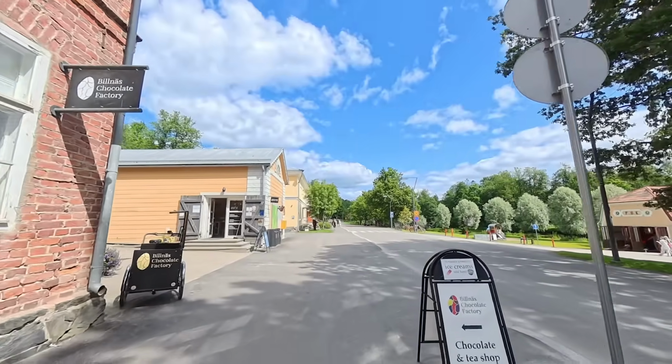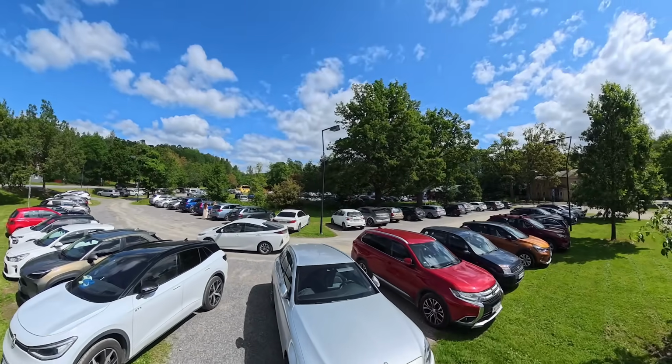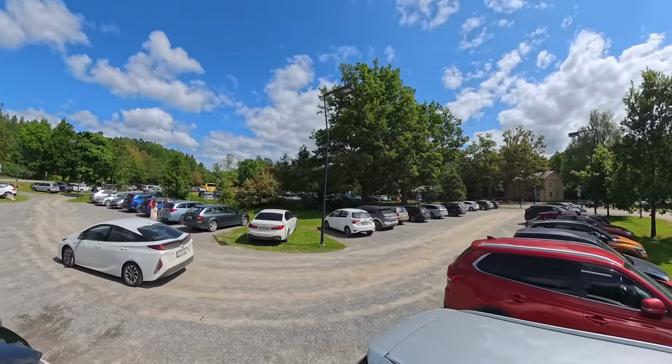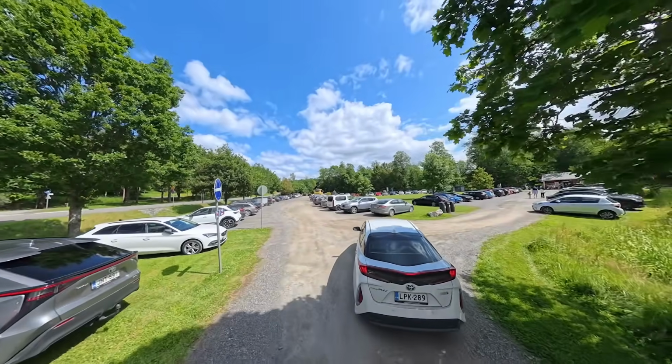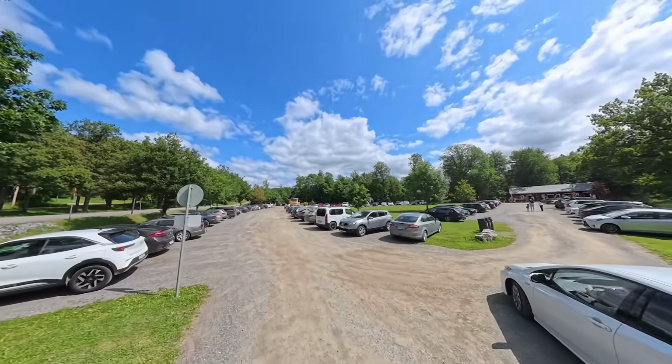Alright, starting to head back to the car. I got my errands taken care of. And look at this parking spot. It's totally crowded. This is a really popular destination nowadays, it seems. When I arrived a few hours ago, there wasn't really anyone. But now it seems every spot is taken.